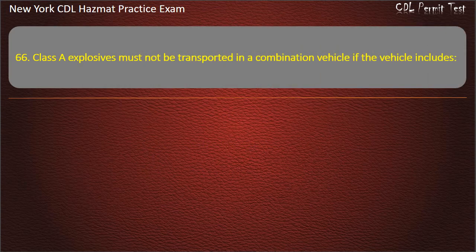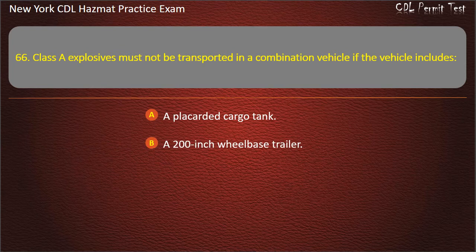Question 66. Class A explosives must not be transported in a combination vehicle if the vehicle includes a placarded cargo tank, a 200-inch wheelbase trailer, two or more trailers. Answer. A placarded cargo tank.